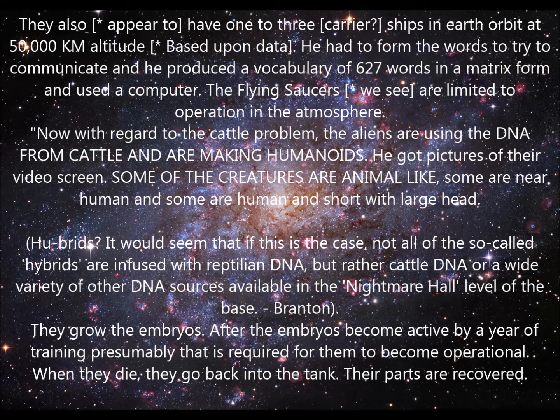The flying saucers, we see, are limited to operation in the atmosphere. Now with regard to the cattle problem, the aliens are using the DNA from cattle and are making humanoids. He got pictures of their video screen. Some of the creatures are animal-like. Some are near human and some are human and short with large head.